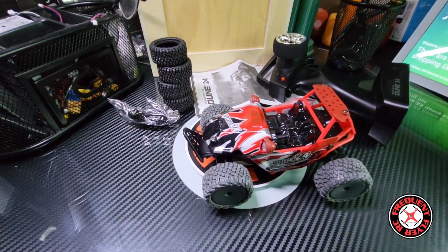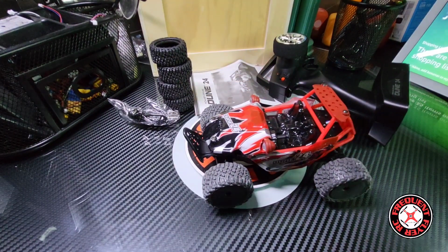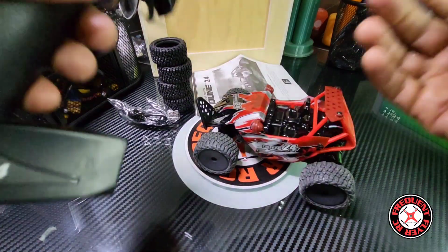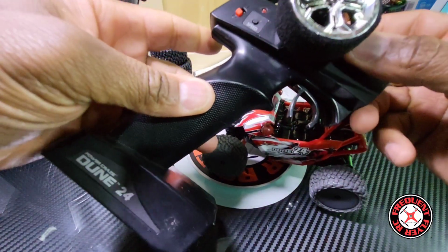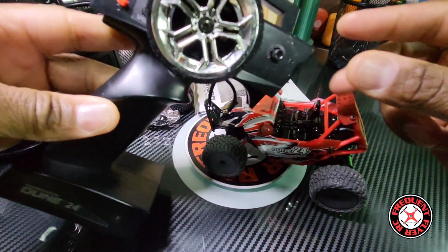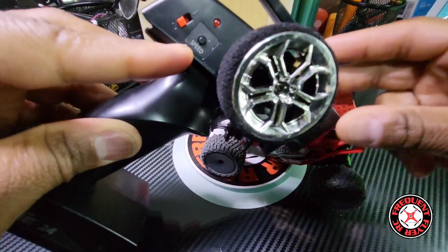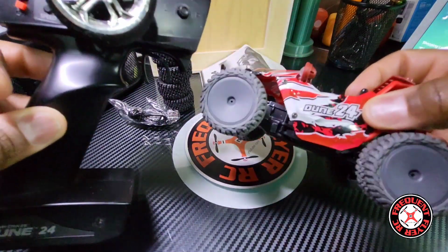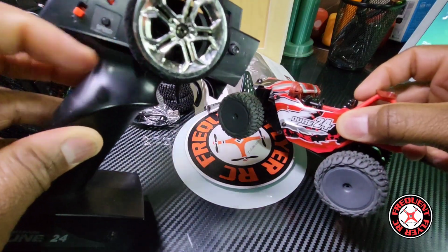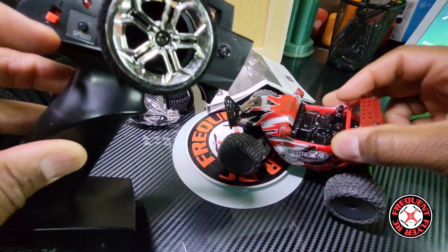Pretty awesome that they now have a proportional steering model coming out of Walmart. It actually works quite well. This is the transmitter. The transmitter isn't too bad either. It has the left and right trim for the steering there, and this is the speed button here. It actually has 2 speeds. The lowest speed is fast, and the highest speed is insanely fast.